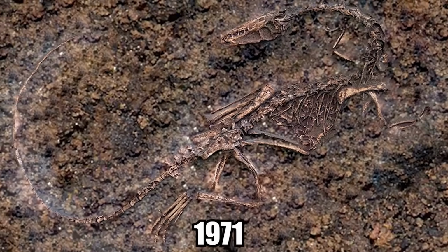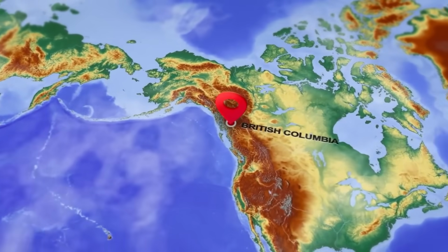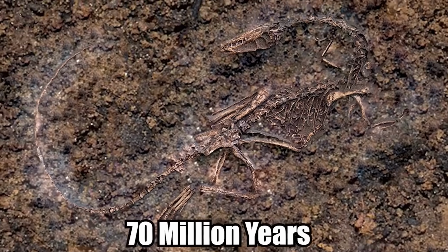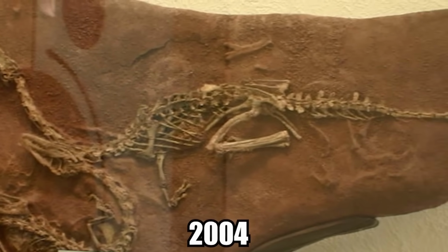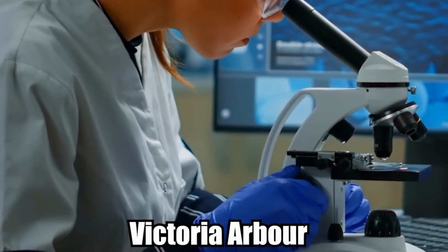Strange dinosaur. In 1971, someone discovered the bones of a small, two-legged, plant-eating dinosaur at a remote site in the Skeena mountain range of British Columbia, Canada. Dating back some 70 million years, the fossils were put into storage following their discovery and went more or less unnoticed until 2004, when undergrad student Victoria Arbour was tasked with researching the skeleton for a project.